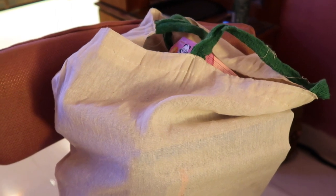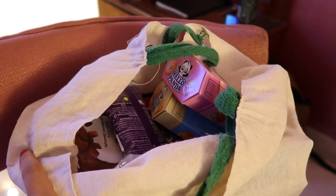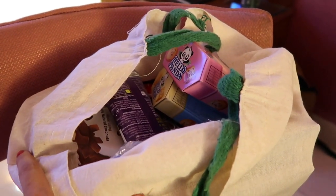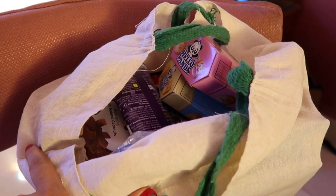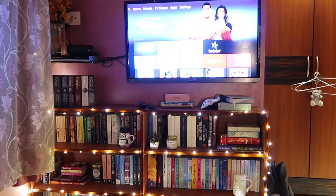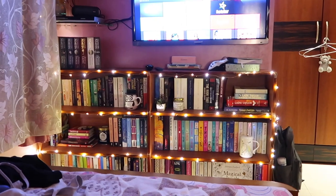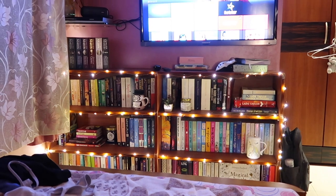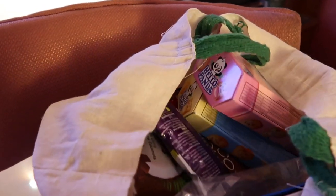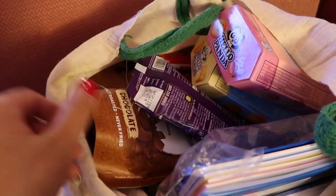I just got back from the grocery store and these are the things I got. I also got some iced coffee and Greek yogurt smoothie, but I kept that in the refrigerator and I came to my room because I'm just feeling so hot. So I turned on the AC and I'm just chilling here. I also have my TV on and I'm going to watch a vlog or something after I get fresh. And I'm just loving my fairy lights. So let's do a mini grocery haul, though I think there are so many things in here.